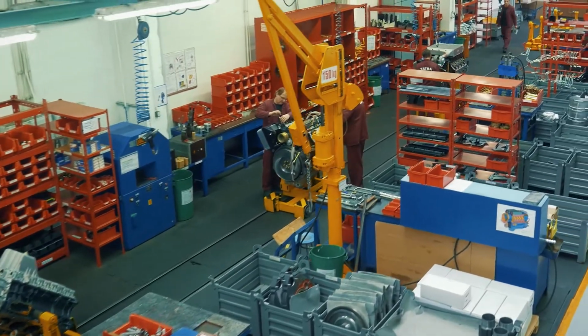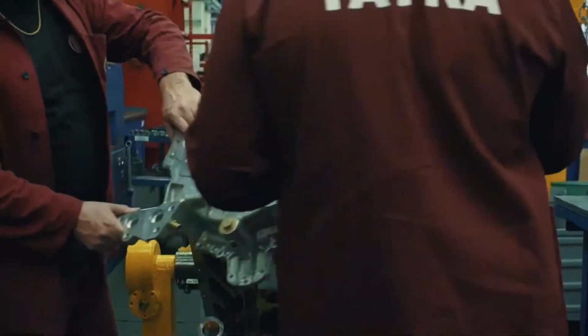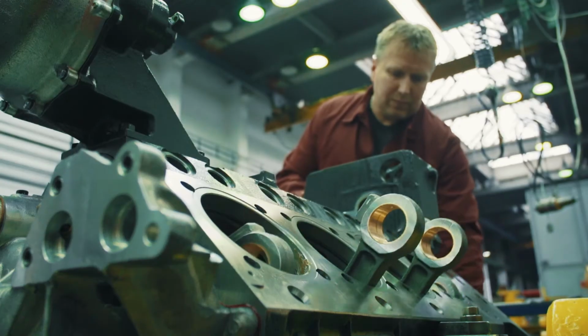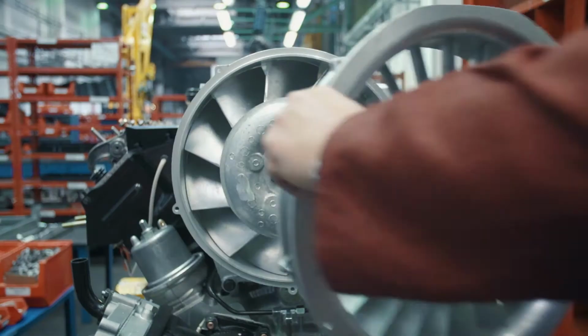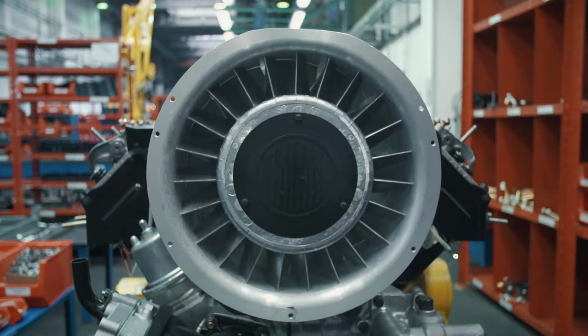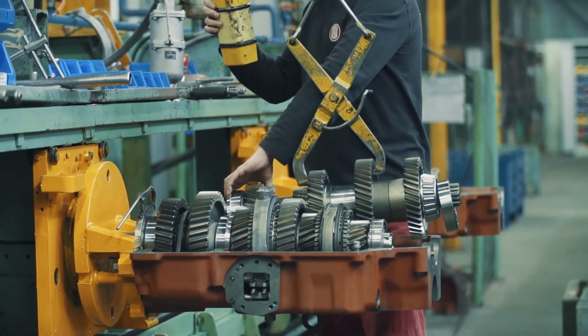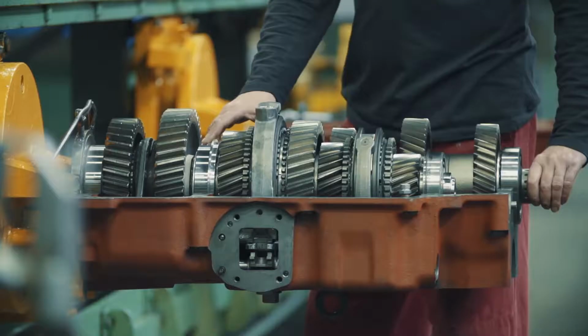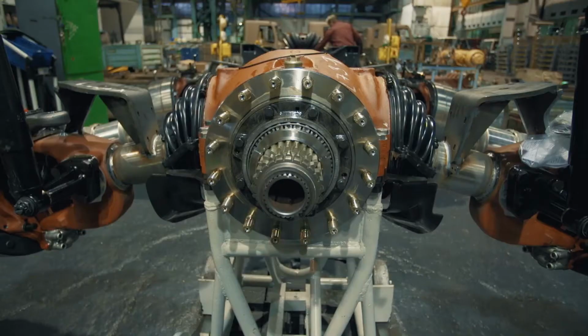The engine is the heart of every vehicle. In addition to Tatra's air-cooled 8-cylinder units, Tatra vehicles can also be equipped with Paccar MX or Cummins engines. Tatra's own gearboxes form an integral part of its powertrain systems. Vehicles can also be fitted with high-quality ZF and Allison transmissions.